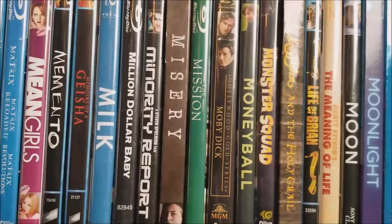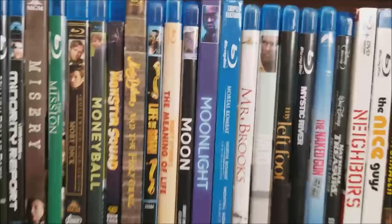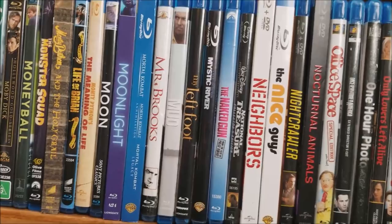Geisha, Milk, Million Dollar Baby, Minority Report, Misery, The Mission, Gregory Peck's Moby Dick, Moneyball, The Monster Squad, Monty Python and the Holy Grail, Monty Python's Life of Brian, and Monty Python's The Meaning of Life. We got Moon, Moonlight, Mortal Kombat Annihilation, and then the Legacy garbage stuff. Mr.